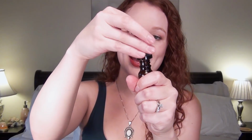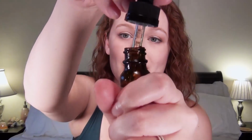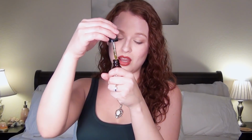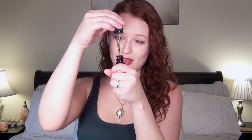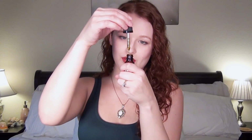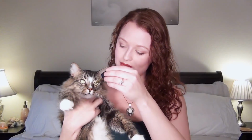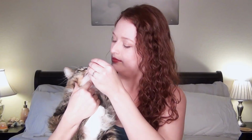So this dropper itself has some measuring marks on it, which is really nice because a lot of these products don't. So it makes it very easy to measure out exactly how much you want. So in this case, I would be wanting a very small amount actually. So that's about how much I want. And this is the hard part.